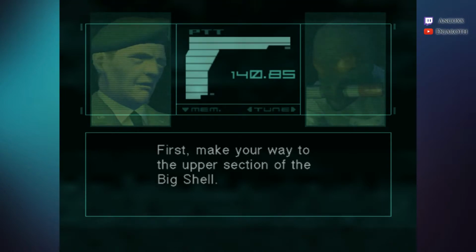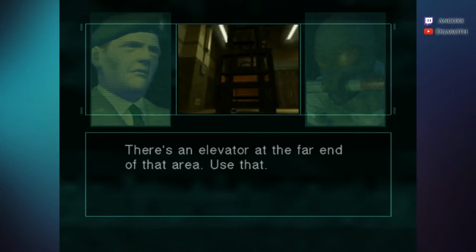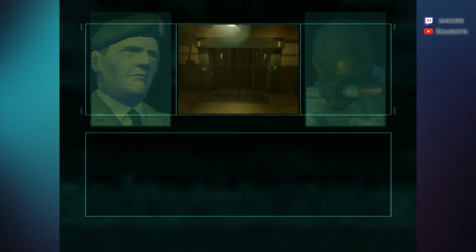First, make your way to the upper section of the Big Shell. How do I get up to the next level? There's an elevator at the far end of that area. Use that. Sounds good.